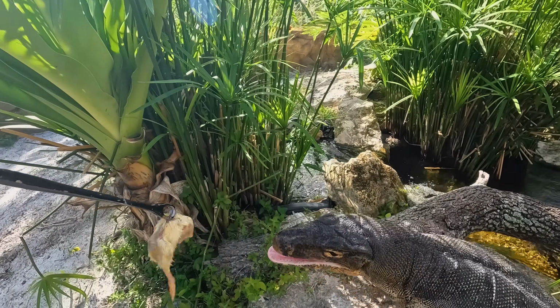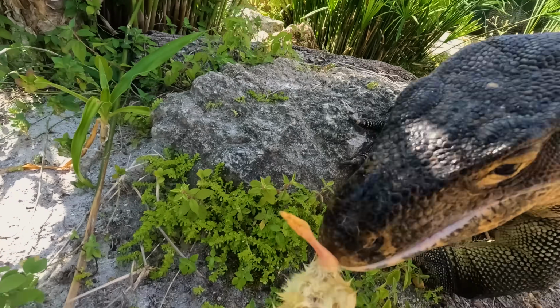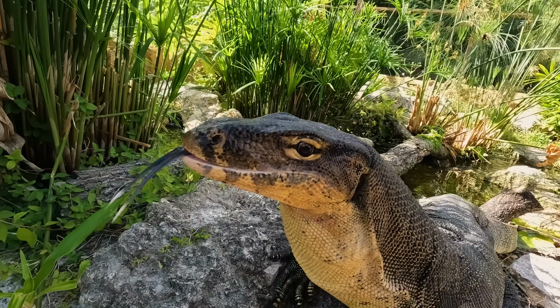Come on. Oh, look at that mouth. Look at that mouth. What a beautiful mouth you have. You gonna shake it or just swallow it whole, buddy? Right down the hatch. Slinky's a good boy.